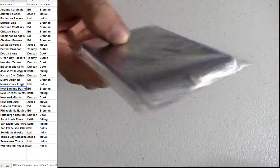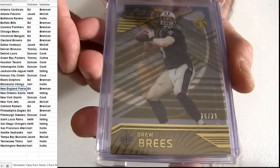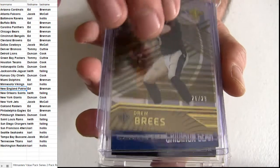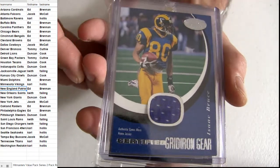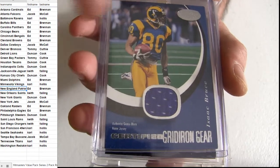73 pack. Uh-oh. Still a heavy one. Ooh, one touch time. One touch time. Come on, baby. Ooh, he's in a team bag too. That's a goodie. Breeze for the Saints. Prepare. Keith F-E-I. Alright, we got Bruce for the Rams. It's gonna be another Keith pickup. Here we go.